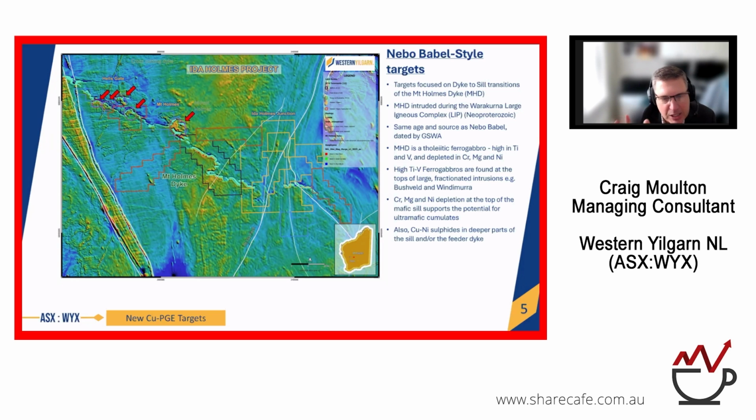One, when we study these large layered intrusives, they tend to have the high titanium, vanadium on the top, and then they form the base metal sulfides, nickel, copper, etc., on the bottom. And the fact that they're depleted in nickel, magnesium, chromium typically means that the sulfides have dropped out, and that we're seeing, or there is in some area, some of these ultramafic cumulates, which will then be responsible for concentrating them at the base of the sill.